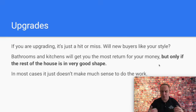I've seen this numerous times where someone goes in and upgrades the bathroom and they've got a great bathroom. Yeah, but the rest of your house looks horrible. The floors are a mess, the walls are a mess, and the kitchen's a mess. The bathroom didn't do anything except spend your money on the bathroom. You're not going to recover any of that money out of the bathroom.